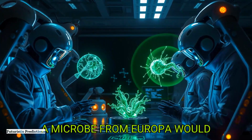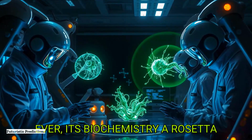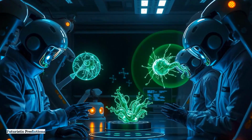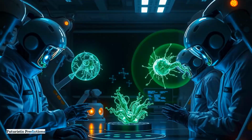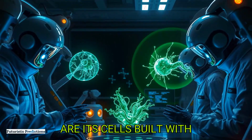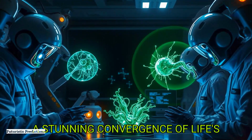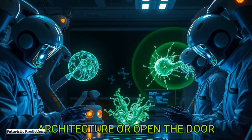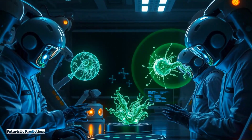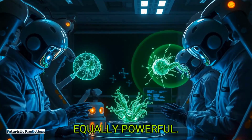A microbe from Europa would become the most studied organism ever, its biochemistry a Rosetta Stone for understanding the universal principles of life. Does it use DNA and RNA, or a completely different molecule for heredity? Are its cells built with the same lipids and proteins? Every answer would either reveal a stunning convergence of life's architecture or open the door to a breathtaking new biology unlike anything we know. Beyond the laboratory, the philosophical and cultural tremors would be equally powerful.